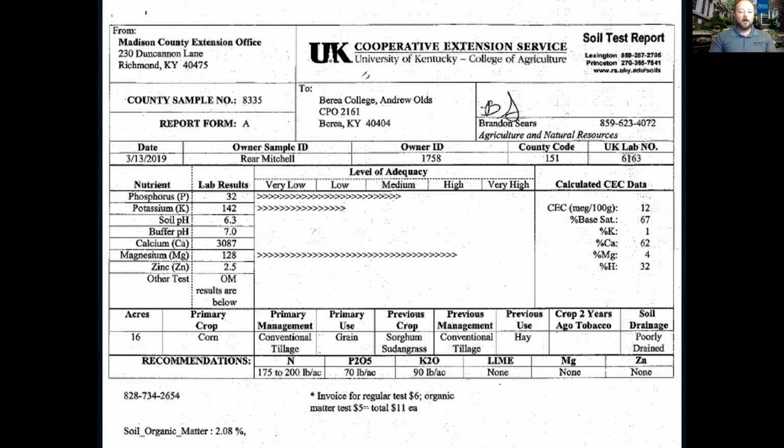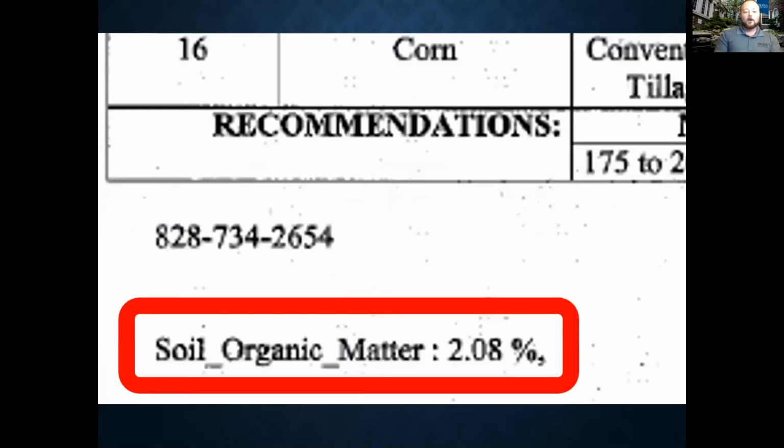Also down here on the bottom corner of this UK test, in this particular case, we paid a little extra and gotten soil organic matter tested. So here our soil organic matter is about 2%, which is actually pretty standard for a lot of Kentucky soils. But we like to see it higher, right? We talked about how important soil organic matter is for healthy soil. And so the more that we can increase organic matter, really the more productive and the more easily manageable our soils are going to be.